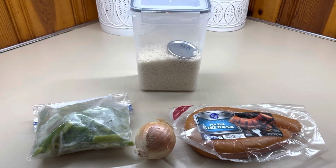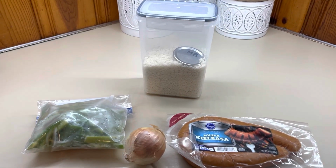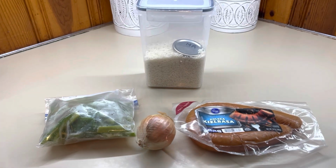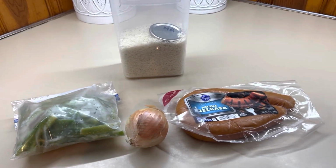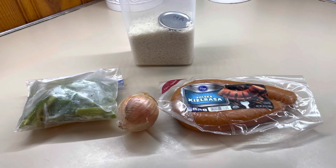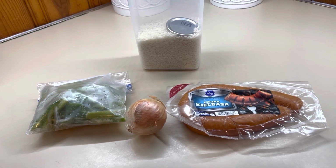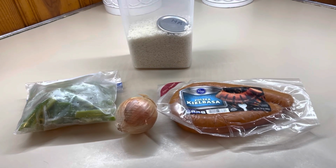Okay, for our last childhood budget meal, we're going to do some smoked sausage with peppers and onions and rice. I always remember her making this. Even on Sundays when we would come home from church, this was one of those that was really easy to throw together, and we could save money, not eat out after church, and come home and eat.